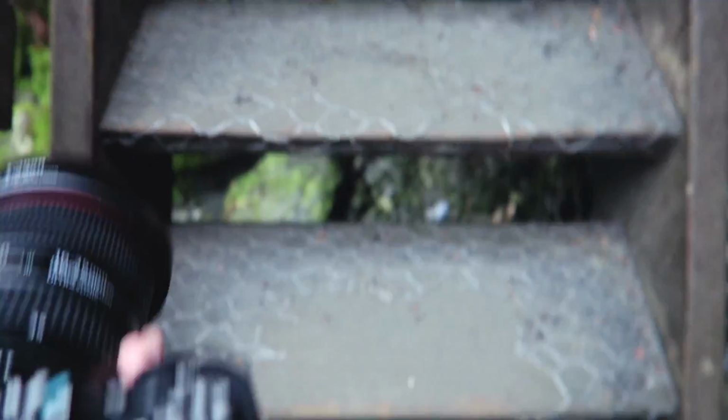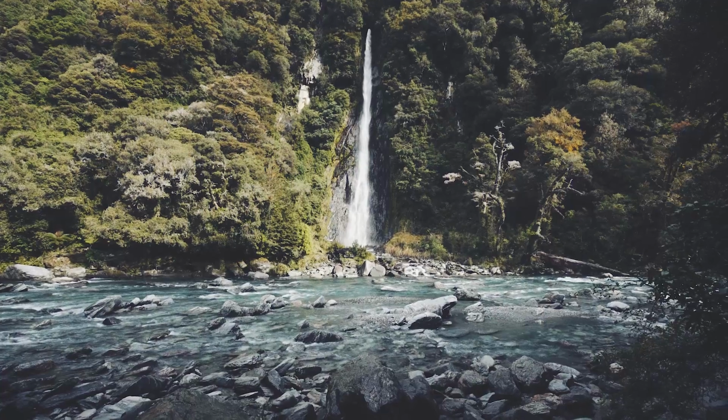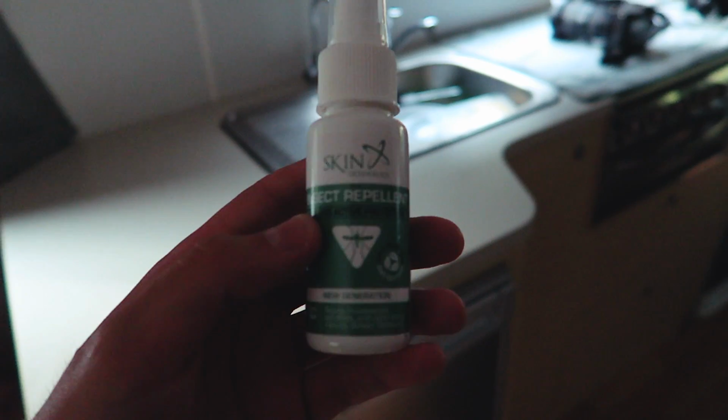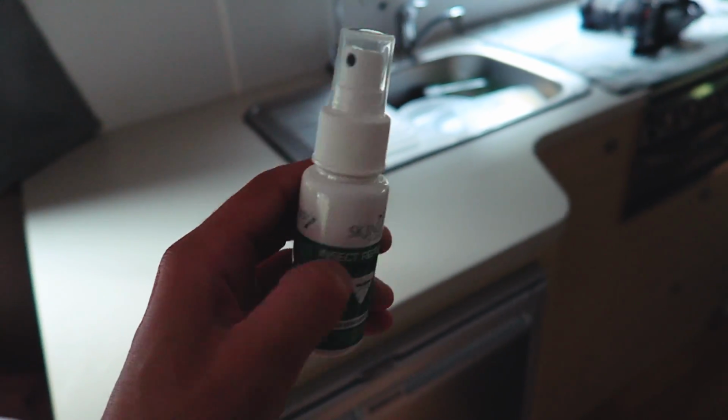Oh, there are heaps of sandflies and mosquitoes and we didn't put the repellent on. So we've got a few shots, but that's about it. I'm running away. Tip number 1, if you're on the west coast of New Zealand, get some of this stuff.